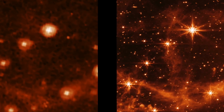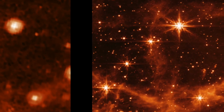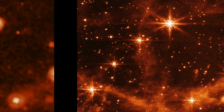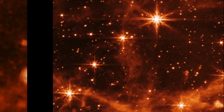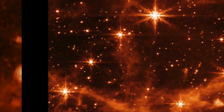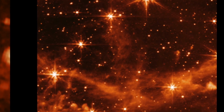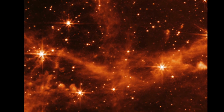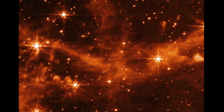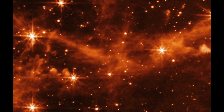For example, Webb's MIRI image showed the interstellar gas in unprecedented detail. Here you can see the emission from molecules of carbon and hydrogen that play an important role in the thermal balance and chemistry of interstellar gas. When Webb is ready to begin science observations, studies such as this with MIRI will help give astronomers new insights into the birth of stars and protoplanetary systems.